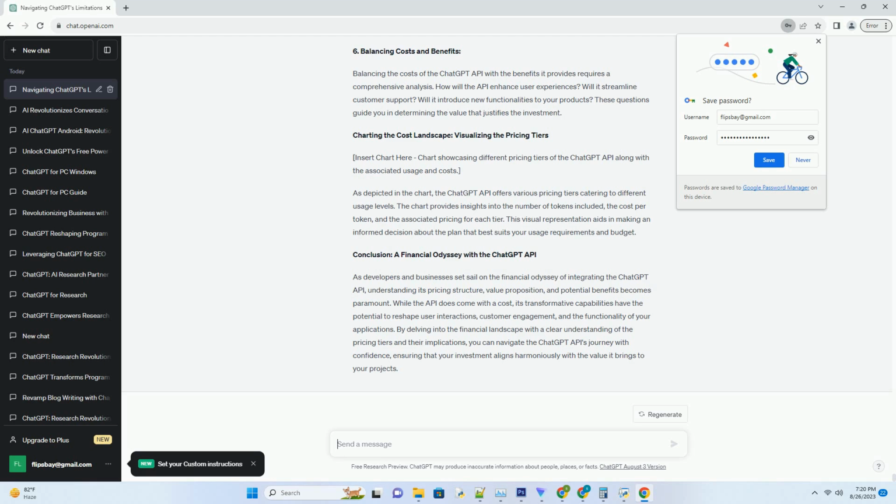As developers and businesses set sail on the financial odyssey of integrating the ChatGPT API, understanding its pricing structure, value proposition, and potential benefits becomes paramount. While the API does come with a cost, its transformative capabilities have the potential to reshape user interactions, customer engagement, and the functionality of your applications. By delving into the financial landscape with a clear understanding of the pricing tiers and their implications, you can navigate the ChatGPT API's journey with confidence, ensuring that your investment aligns harmoniously with the value it brings to your projects.